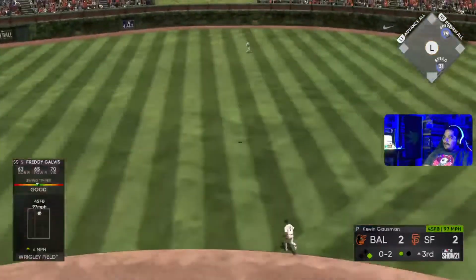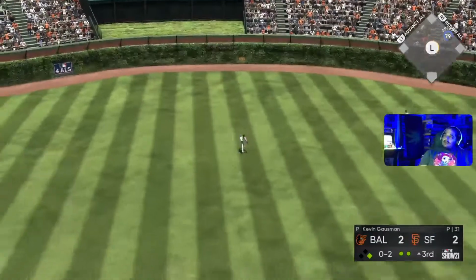Sent in the air out to straightaway center. Dubon is there, 2 gone.